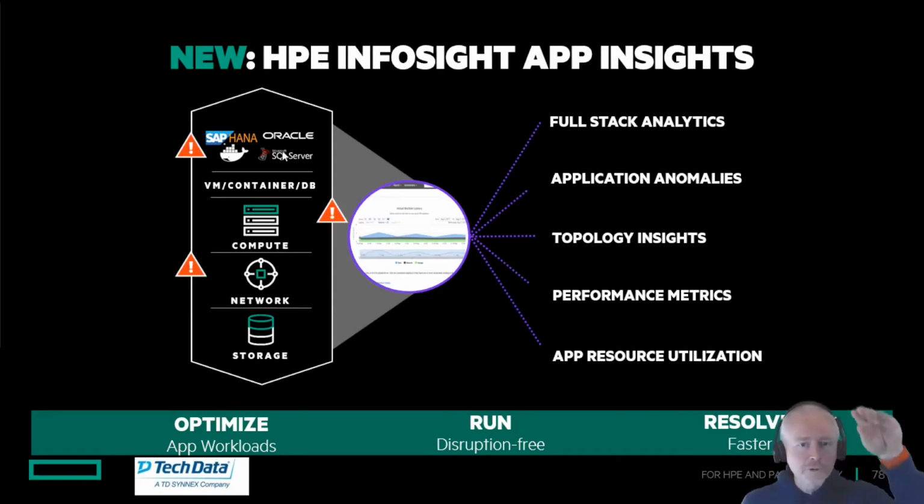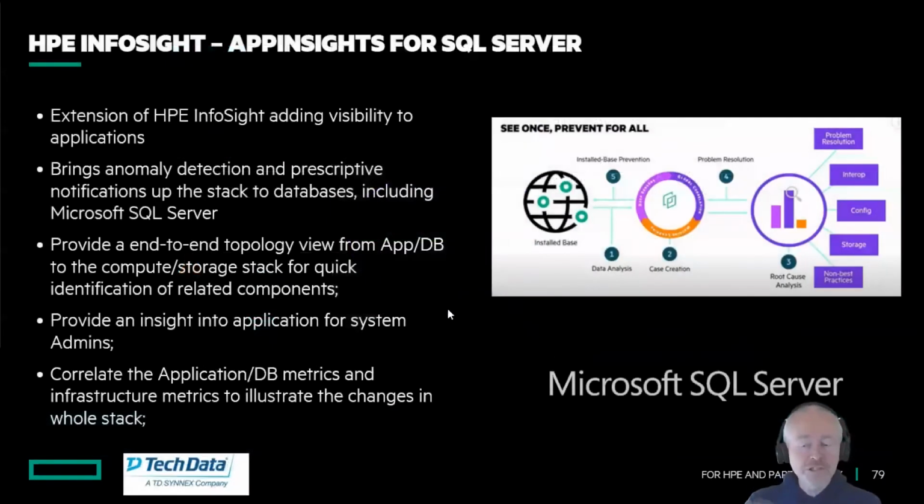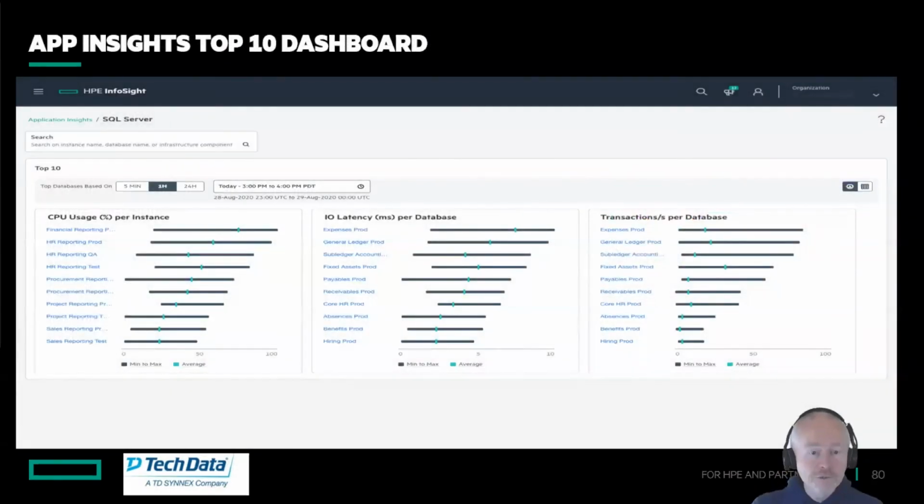Now the first application integration is indeed SQL. I just have a few pictures of it. What's going to happen is that InfoSight will take a look at your databases, at the configuration, where the database files and the log files are stored, and whether they are stored on the ideal environment. This is a screen capture that I made from this SQL App Insight integration.